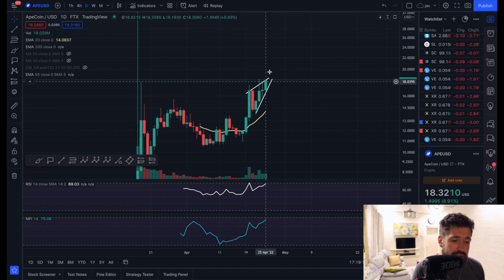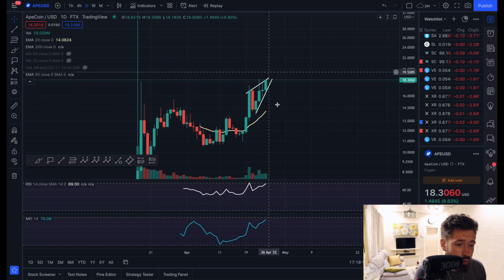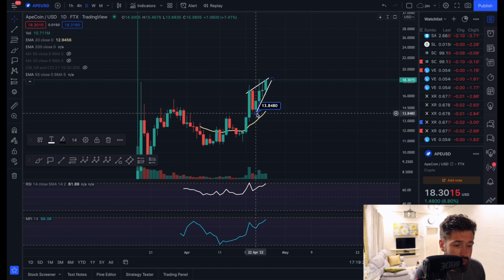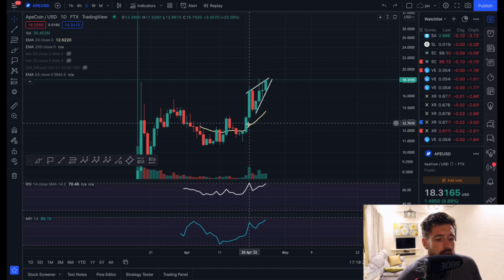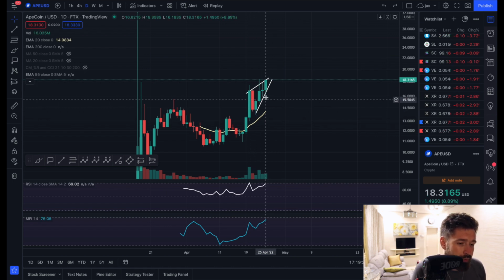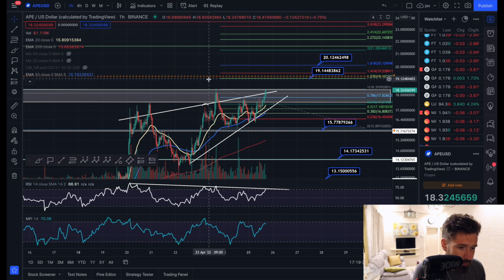which is absolutely insane. So if we were to break out of this wedge to the upside, of course, it would invalidate it. But if it does break down, you are in a technical target to the bottom of the wedge, which is coming in at about 13.84. You can see here the 20 EMA starting to creep up on the daily, and we have broken away from it quite a bit. So it would be healthy to see some pullback for Ape before seeing continuation.